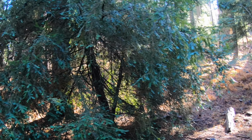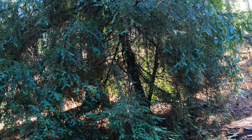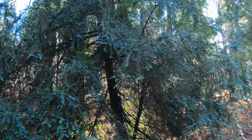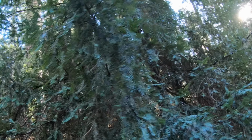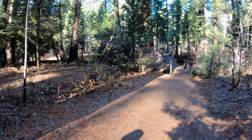The small trees with the dark green needles near the trail are western yew. The North Grove is the only place where Sierra redwood and the western yew grow together. Wow. Western yew and the Sierra redwood. Pretty cool. Off to see the Old Bachelor.